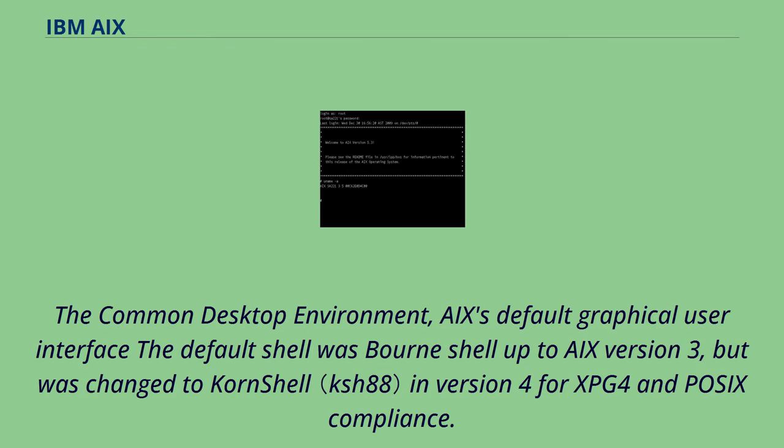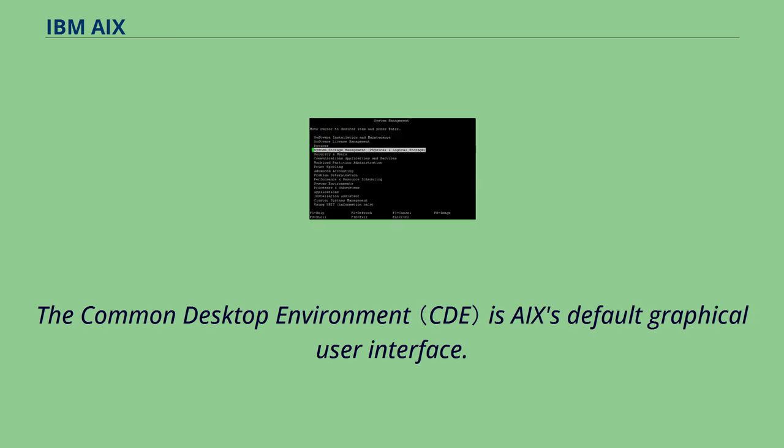The common desktop environment, X's default graphical user interface. The default shell was Bourne shell up to X version 3, but was changed to Korn shell in version 4 for XPG4 and POSIX compliance. The common desktop environment is X's default graphical user interface.